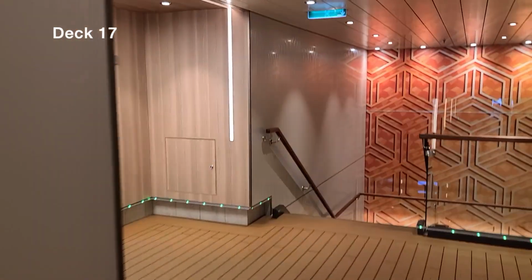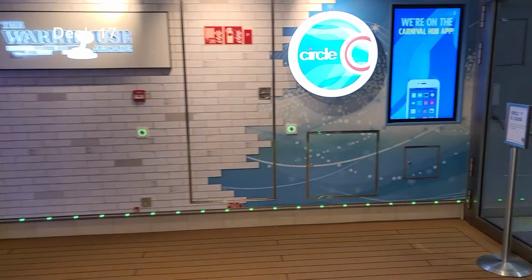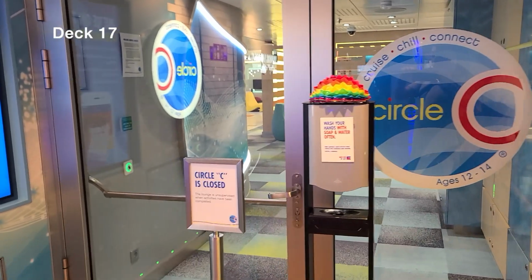Coming around first to the left is Circle C. This is a kids hangout spot. It's ages 12 to 14, I believe, and there's no cost included. And it's closed because we are in port at Dominican Republic, Amber Cove.